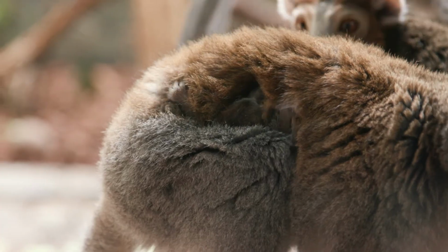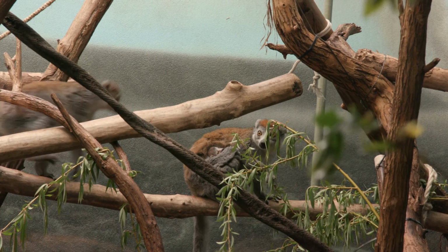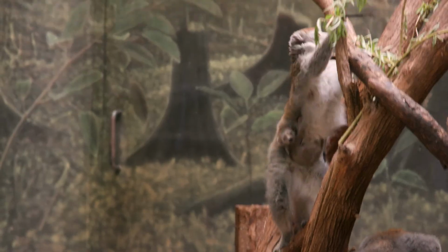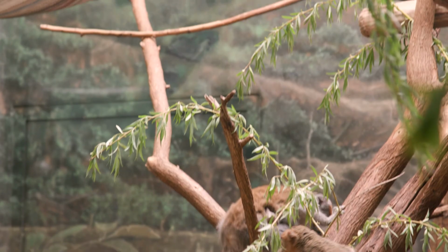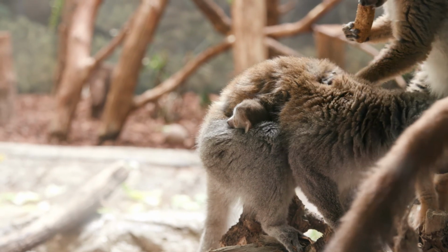We welcomed a new crowned lemur infant as well, and the group size is now up to five. The infant's primarily spending time on mom, clinging tightly, but we're already starting to see signs of the new infant moving around more independently, and certainly the older brother and sister are very curious.